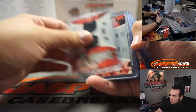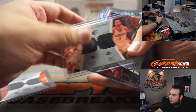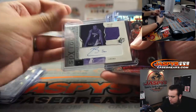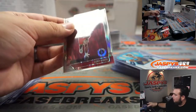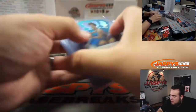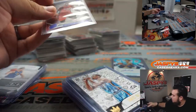So yeah, a couple hits from the SPX. We did get a Winning Combos, not the right Cavs, but Boozer, Darius Miles, little Jordan insert, Luka Doncic. Brian Cook was the SPX rookie autograph. Got a little Kobe White. We got a 1-of-1 Jordan Poole. Nikola Jokic, Kendrick Nunn. There's no top loader.